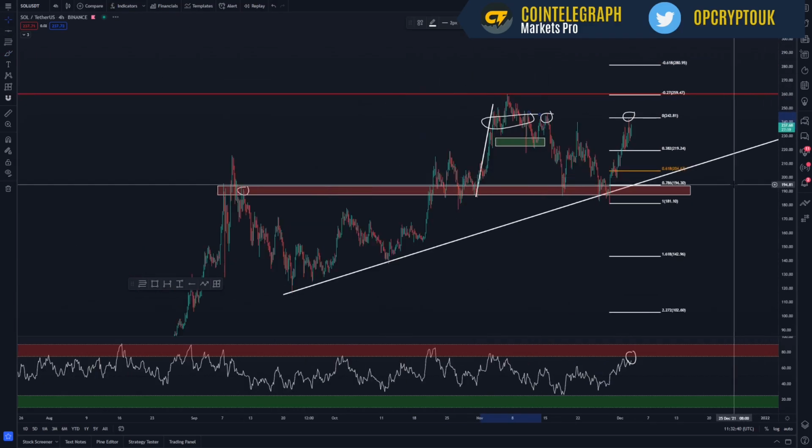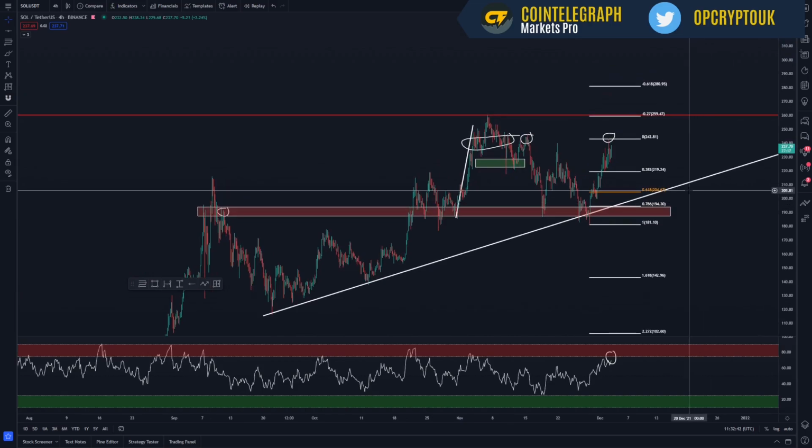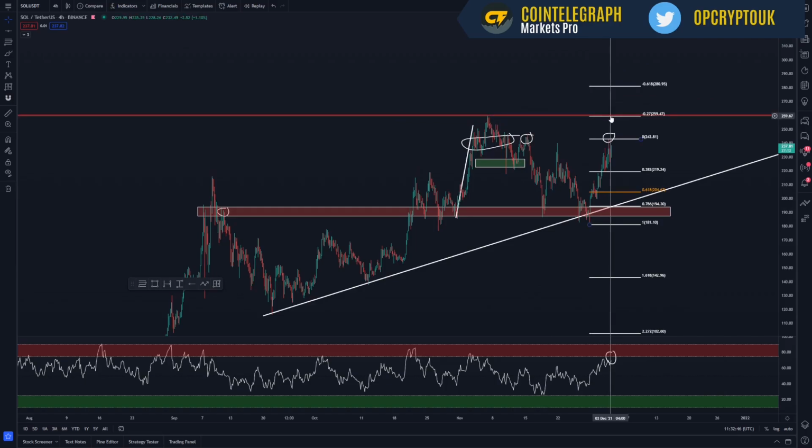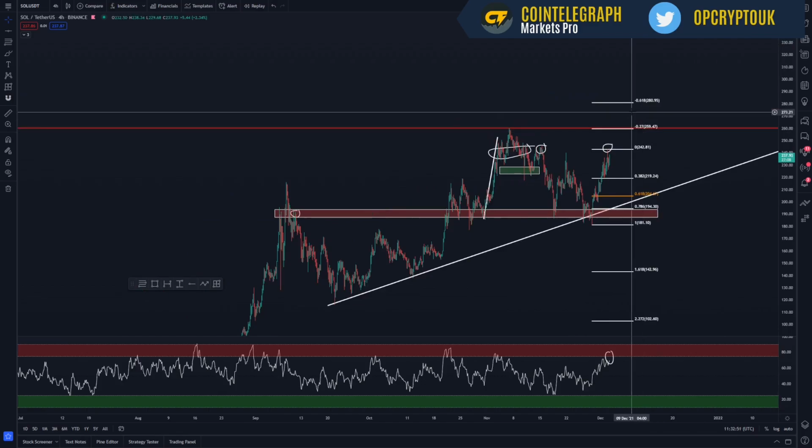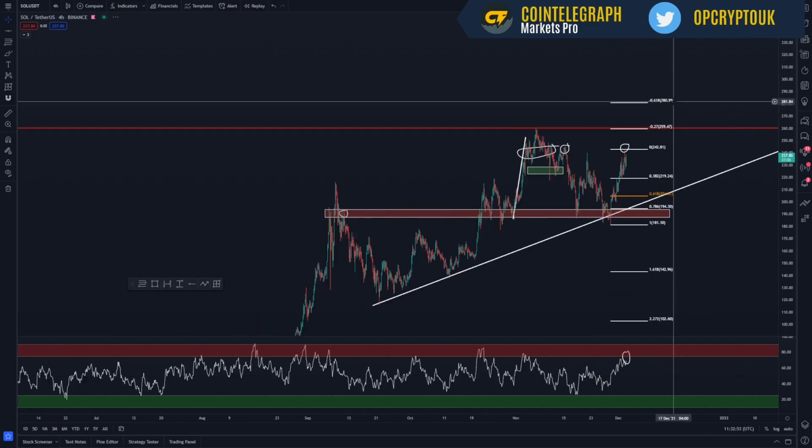Let's have a look at a bullish case. So the first area for us to target, if you're looking to take profit, is obviously the all-time high at $259. I think we'll get a rejection off there before we do drop. And then we've got a couple of extensions on a fib at $280.